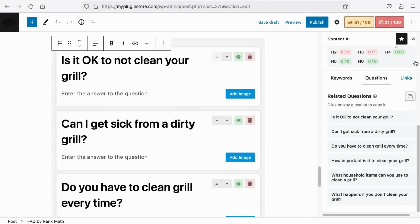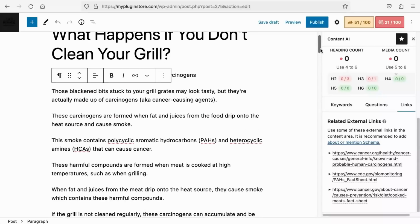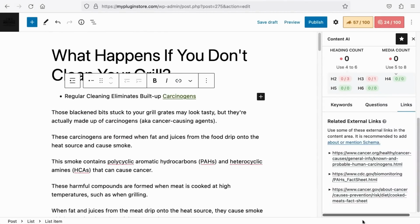What about external links I should add to the article? Let's click on links. It is recommending that poorly maintained grills can cause cancer as a result of a compound called carcinogens. Technically, I should check out all these links here to get a good idea of what more I should add to the content. As you know, linking your article to credible external sources is a good SEO practice. And that's why we have these recommendations here.